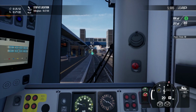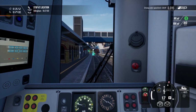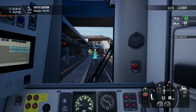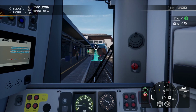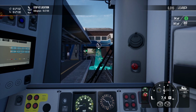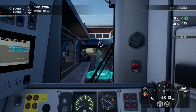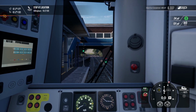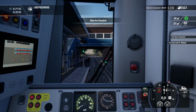Okay. 16, 15, 12, 11, 10, 9, 8, 7, 6, 5, 4, 3, 2, 1. Okay, and boomage. There you go. Open sesame.